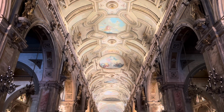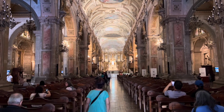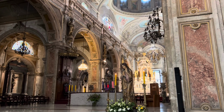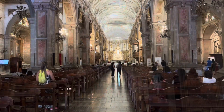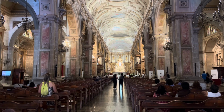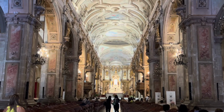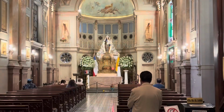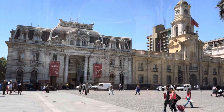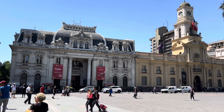There is a beautiful church located in the Plaza de Armas called Metropolitan Cathedral. This cathedral is considered one of the finest examples of religious architecture in South America. The history of this church starts back in the mid-1500s when Santiago was founded. Here you will also find the National History Museum, which contains paintings from the past.